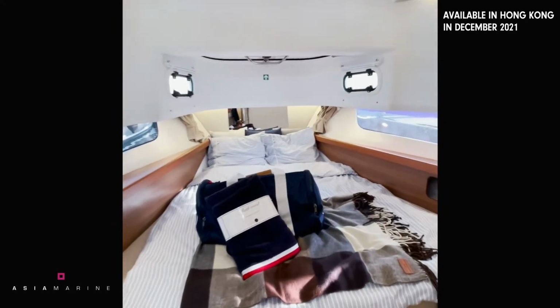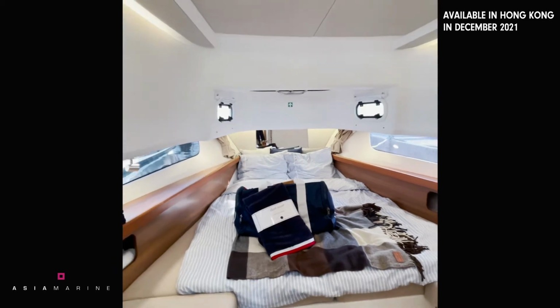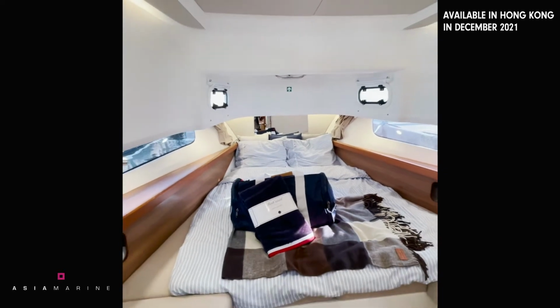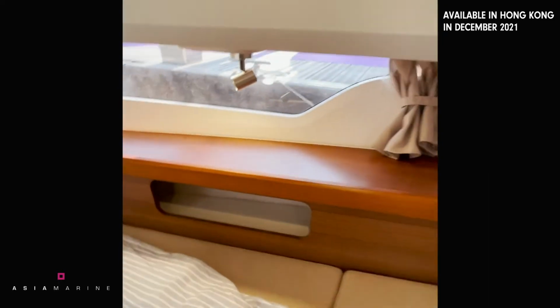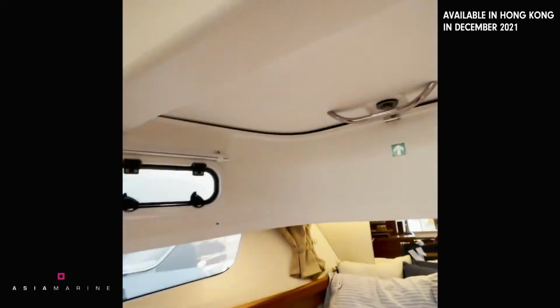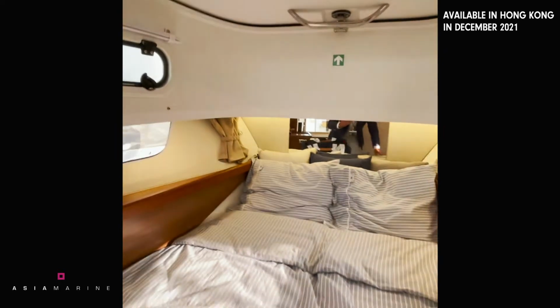Beautiful forward berth there. And just to give you some reference, I'm 6 foot and not exactly a small person, just over 90 kilos, and I'd be very happy to spend a night or two here, no problem at all. And again, it's finished like a proper boat. Really nice wood finishings, spotlights, and this hatch opens there. So of course at anchor you always face into the wind so you can get natural ventilation through the boat.